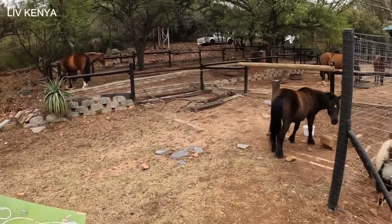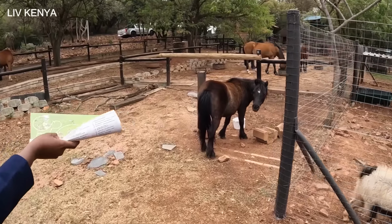Why we are showing you these animals is because this is how a typical Boer farmhouse would look. They would have some sheep, some goats, this kind of goats, and then the horses.